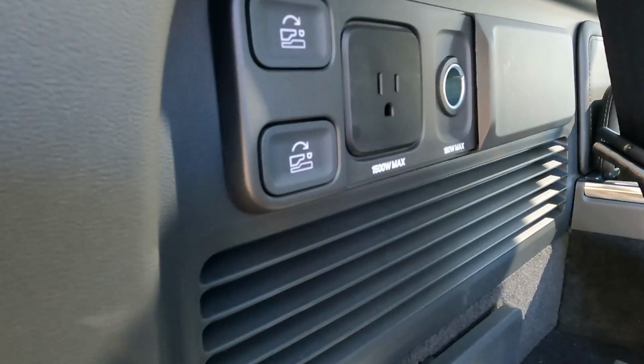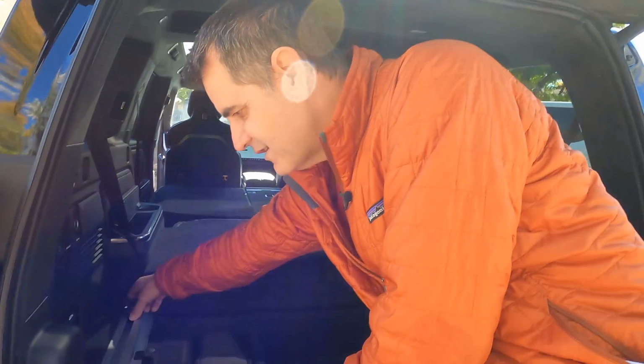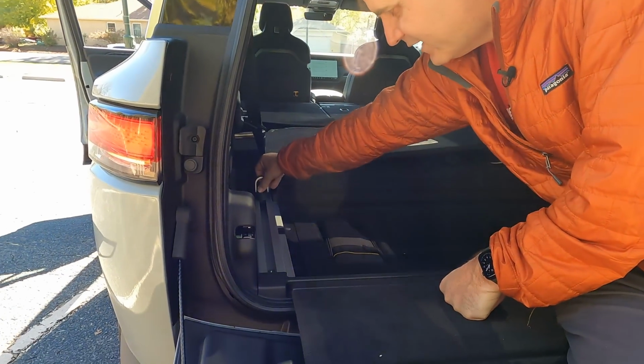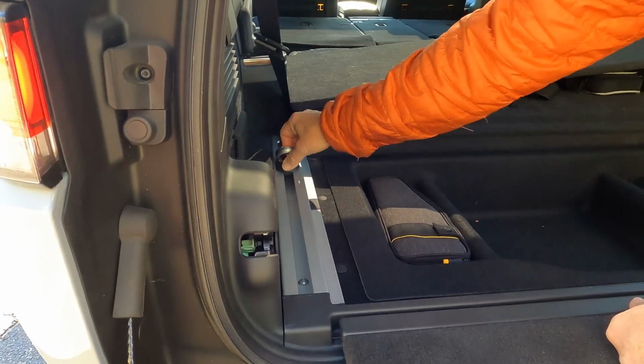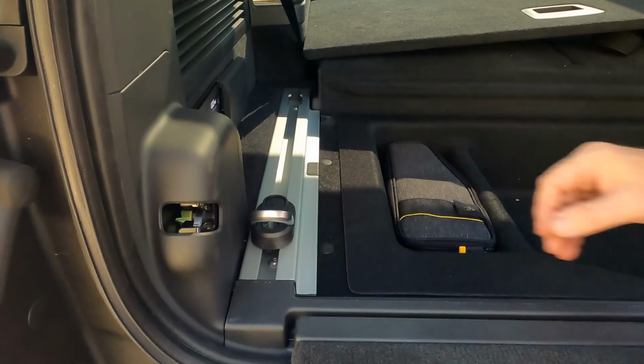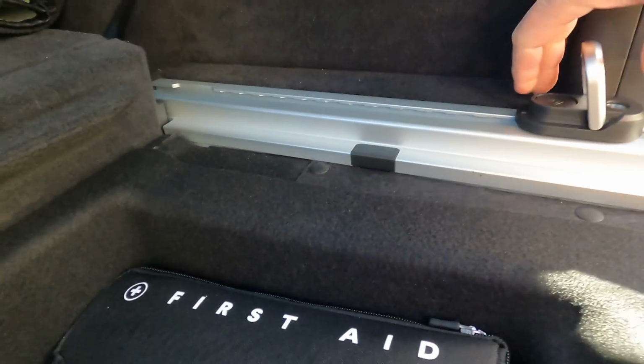But there's more. Right here is a 1500 watt 120 volt outlet. Of course, you got these little tie downs as well that come out and they slide back and forth so that you can push the little button, you can slide them and hook things to them, one on each side. But if you're short for storage, what else do we have, Scott?